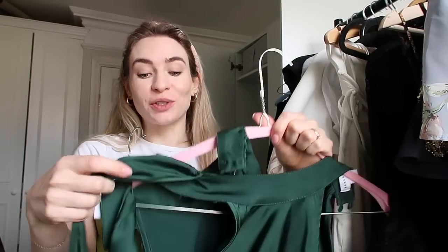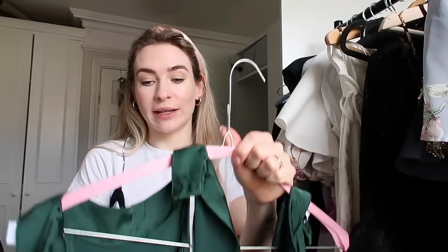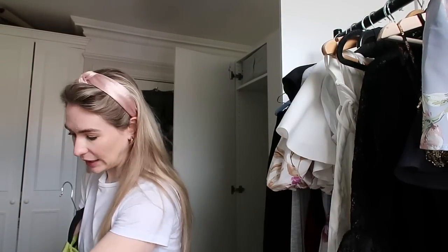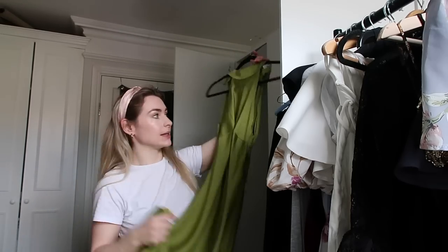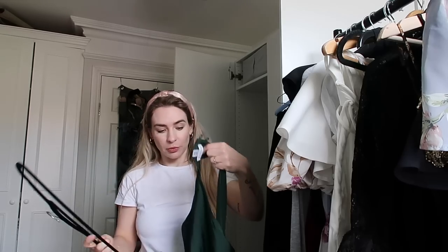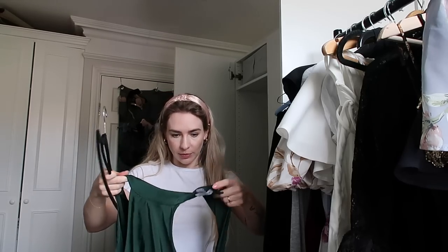And I've actually got 2 of the exact same dress. One that fits me, one that is slightly too big. I'm going to put the too big one on Vinted. So let me start a pile here, and then I'll keep the other one, but it's such a beautiful dress and it's currently in sale as well, so I'll leave a link to this down below. I'm a bit worried that this wardrobe already looks full and it's only got a couple of bits in it.